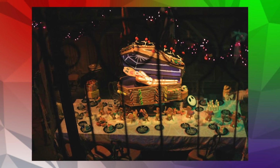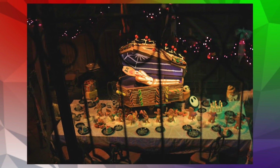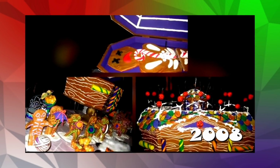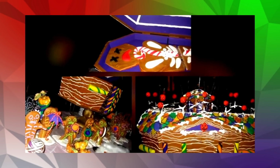2008 brought us the giant gingerbread cookie coffin, and this was wild. Playing on a little bit of the coffin themes early in the ride, this actually opens and closes with a tiny little haunted gingerbread corpse inside that would raise up a little bit because apparently he wasn't properly ginger bombed.